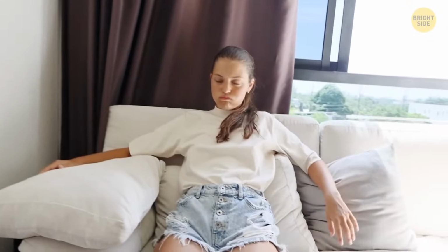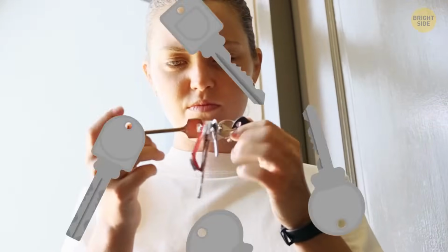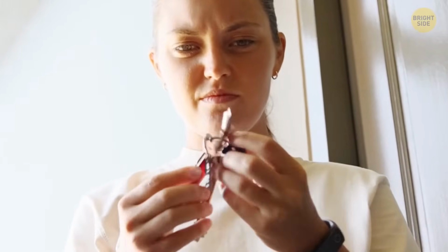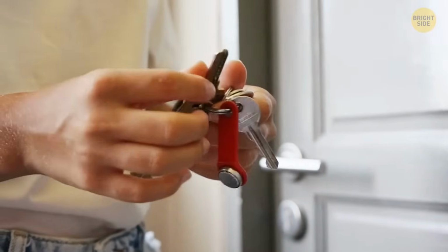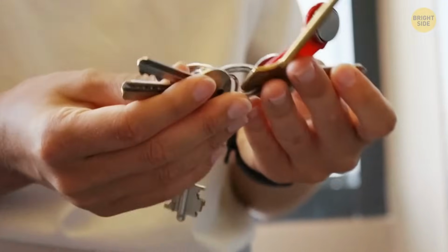Now when you get home, you'll probably be so excited to get inside, kick your feet up, and relax. This is why struggling through all the keys on your keyring upon arriving is so annoying and tiresome. Well, don't worry, I've got an easy and satisfying fix that will make this process much more instant moving forward.